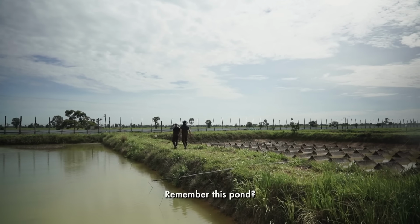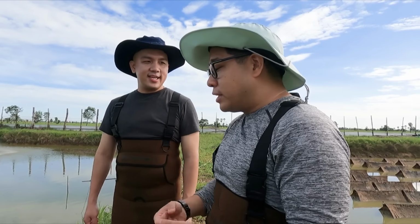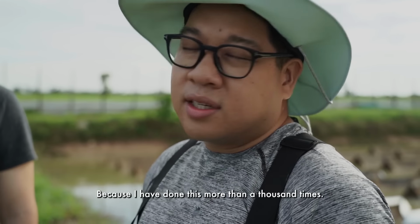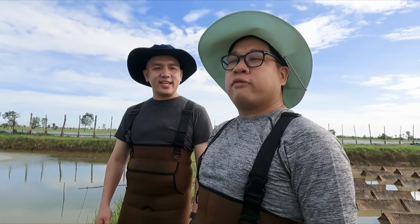Okay. Remember this one? Yes. This is where we put our net down. So we're gonna go in and pull out this net of crawfish. And not we, just you. Why just me? Because I've done this more than 1,000 times. And you have to experience it firsthand, into the waters. Day in the life of a crawfish farmer by a non-crawfish farmer.